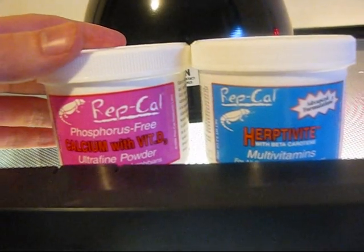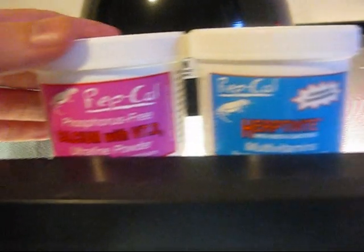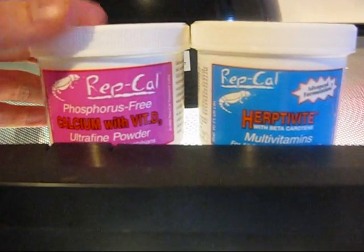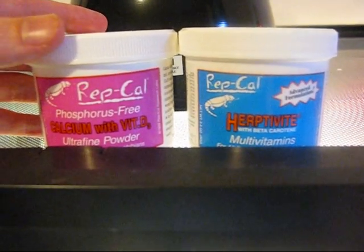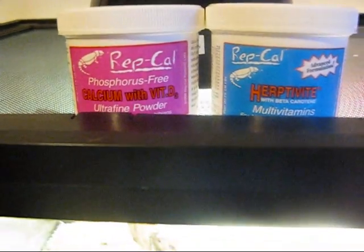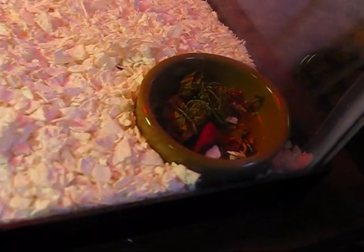I've heard of a lot of people getting them, dumping them in a jar and mixing them up. You don't want to do that. Just take a Dixie cup or something and a spoon, try to measure half and half, dump it in there, mix it up, and give it to the lizard. It's pretty simple.